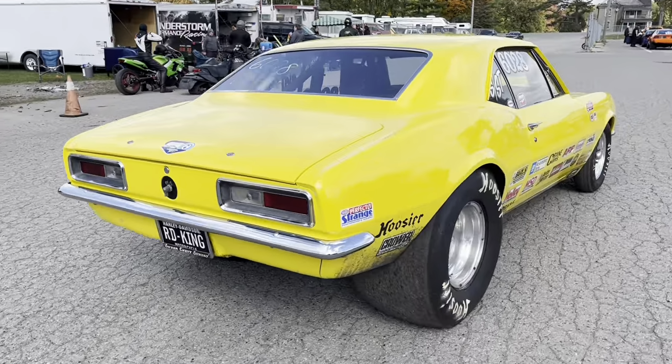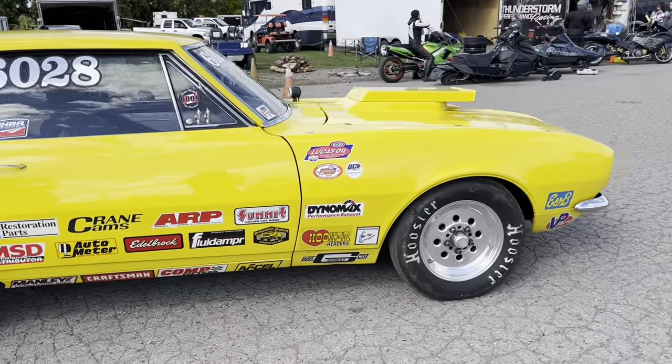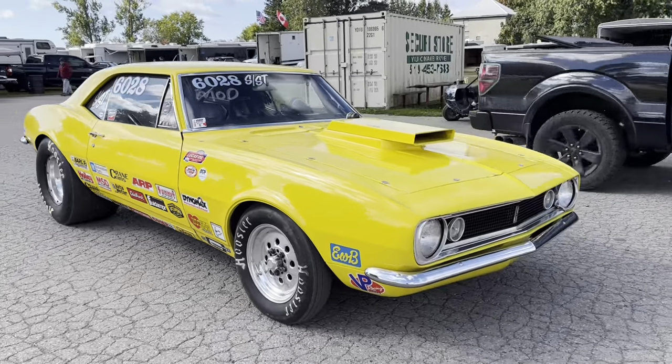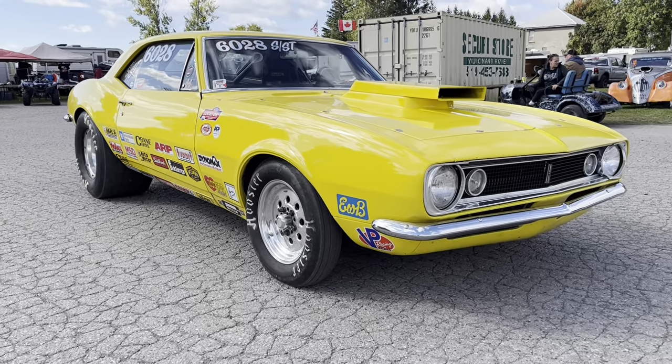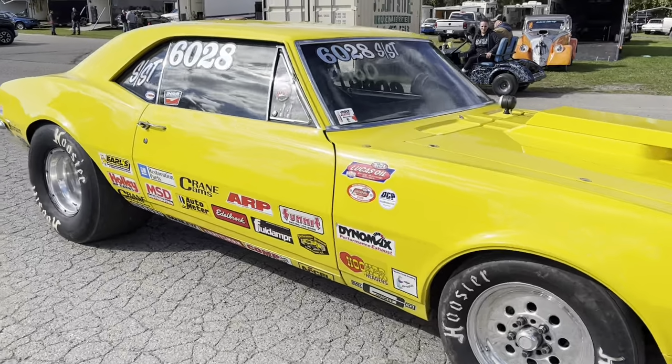Wow, check out this Camaro. 1967. Oh, this thing is it, with the snorkel scoop and all the contingency stickers.